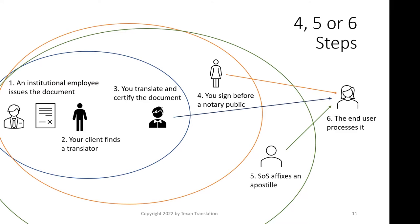And you could think of this as tiers of service. If you're charging your clients, you could say this price for a translation, this price for a certified translation, this price for a certified and notarized translation, this price for a certified, notarized, and apostille translation, because each step along the way adds to your time and effort to prepare it.